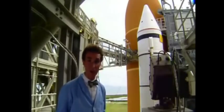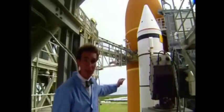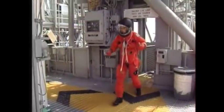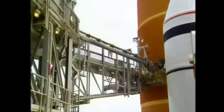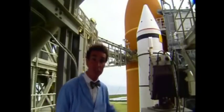We're on the gantry tower of Pad 39B. That's Pad 39B. That's the Space Shuttle. That's the elevator the astronauts use to get up here. That's the arm they walk down to get inside. Those are some of the pipes and electrical connectors used to start the engines. See, the gantry tower is a big machine to launch a machine.